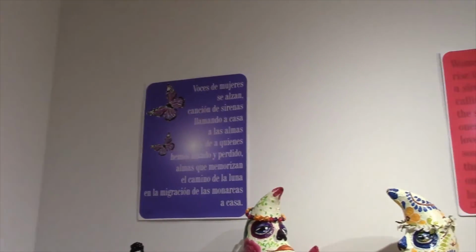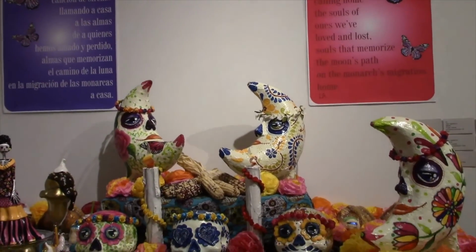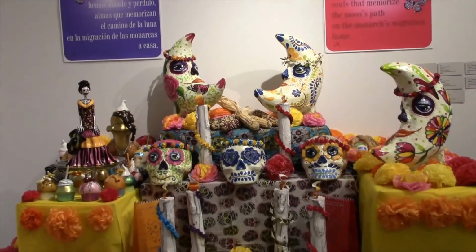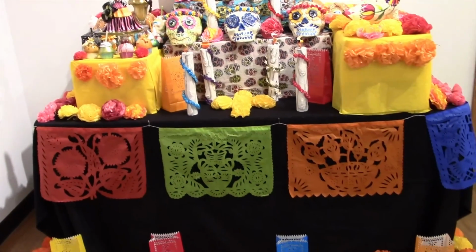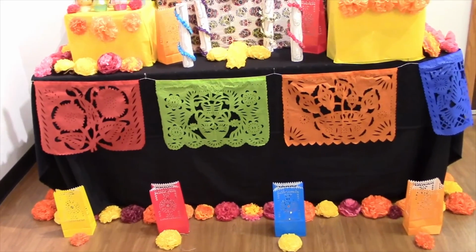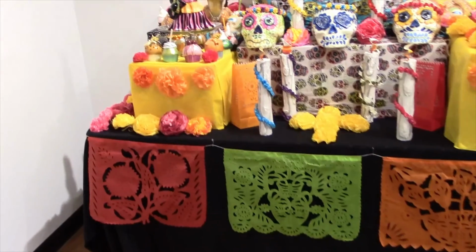Okay, this is an ofrenda that was created by Higo and Leslie Humez. There are papier-mâché porcelain pieces by Higo. There's sculptural pieces by Leslie Humez. There's traditional papel picado, which is the cut paper. There's little luminaries, which I realized I didn't turn on. They will be on for the reception.